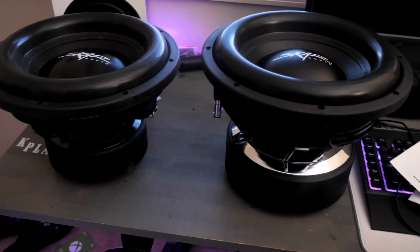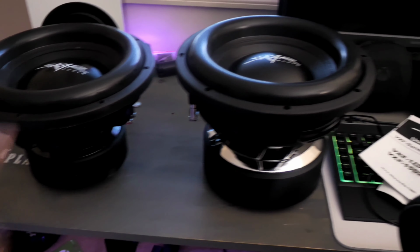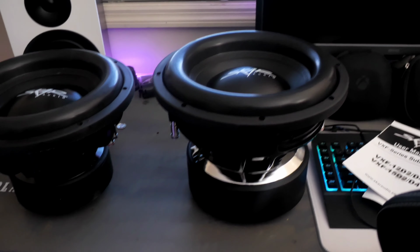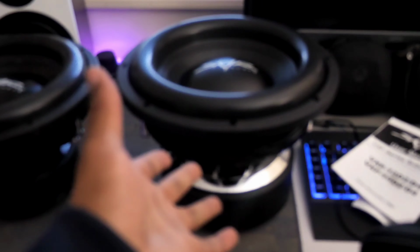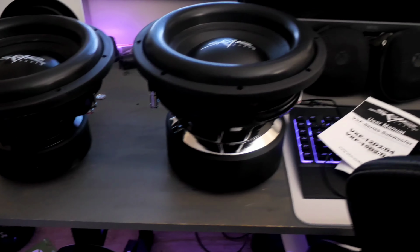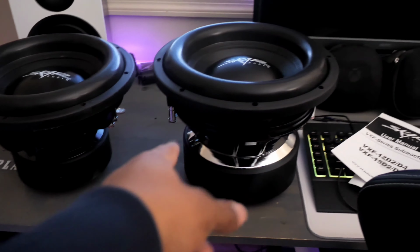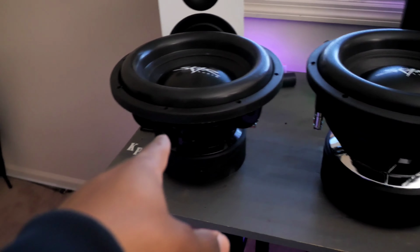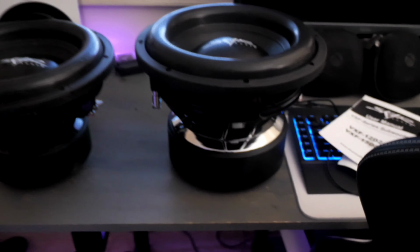So guys, stay tuned for the videos, because if you saw my EVL speaker videos that I made, we're gonna have just as much fun on the VXFs. We're gonna compare the two and see which one is really that much better. We already know this one's gonna be better, but how much better is really the question. How much better is the VXF series? Because it's not a lot of money between the two. Maybe another $60 or $70 for the VXFs over the EVL. So is it worth the jump up? We're gonna find that out soon.